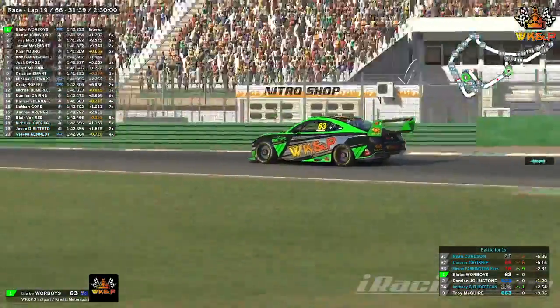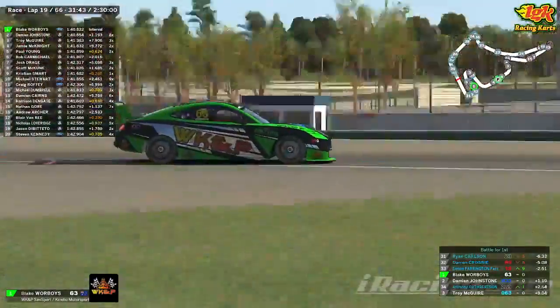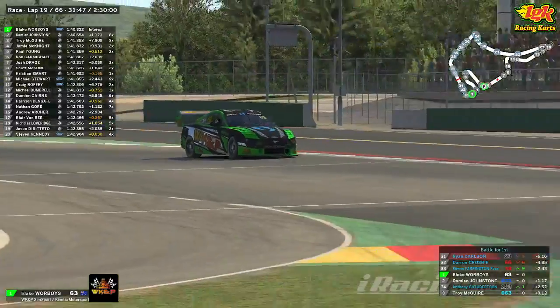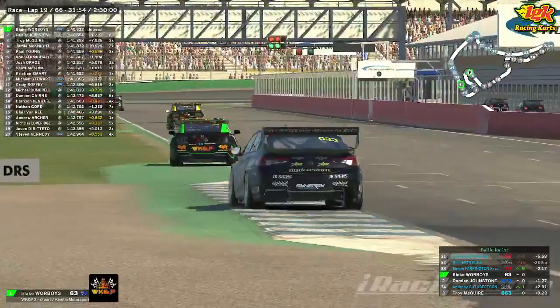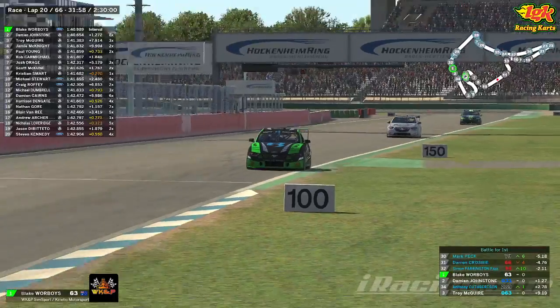Mind you, you watch some of these young guys like Blake and Damien here and Troy going through their paces, and I forgot about the 24-hour race. Troy was in that team as well, the Spartan I was talking about before with Jamie. These guys are doing cracking paces, and dealing with traffic as well.